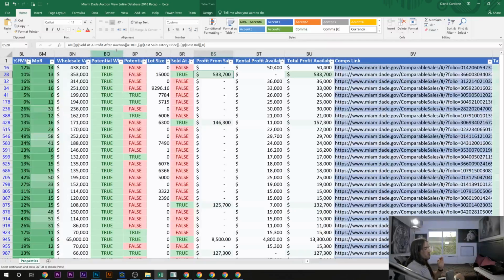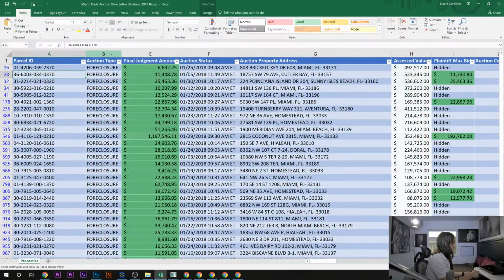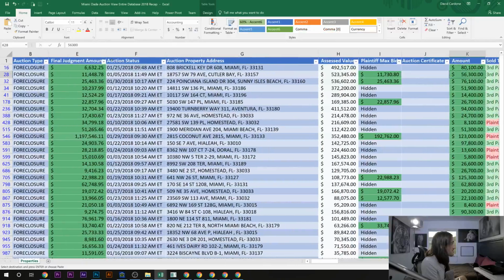So this property was sold after the auction for $590,000, leaving $533,700 in profit. This property was purchased in January. This is a flip. I gotta clap this one up. Now we're talking. Now this is someone who is doing the auction the right way. I congratulate these people. They just walked away with as much as $533,000 in profit.